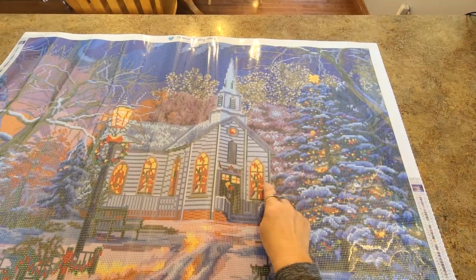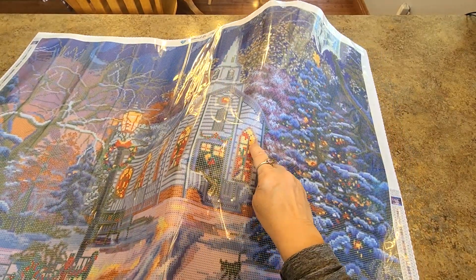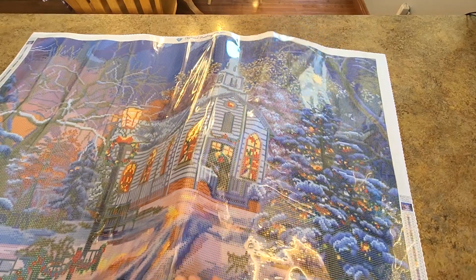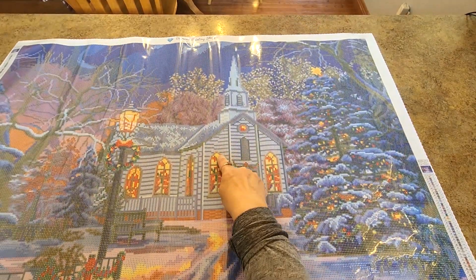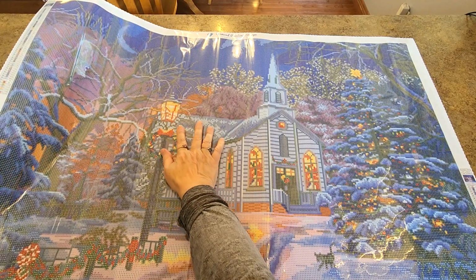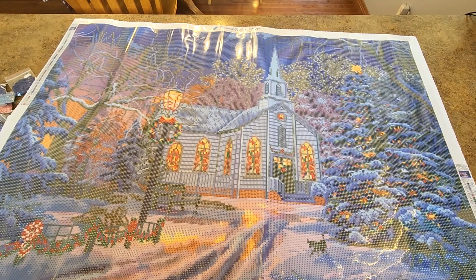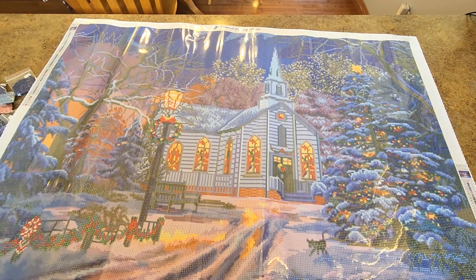How about the windows? Yeah. Now the windows are going to be beautiful, you guys. The windows, the windows. The darker yellow are the ABs. How about the light? Yes. Oh, yeah, this is so exciting. This is so cool. I want to work on this one. Oh my gosh, I want to work on this.